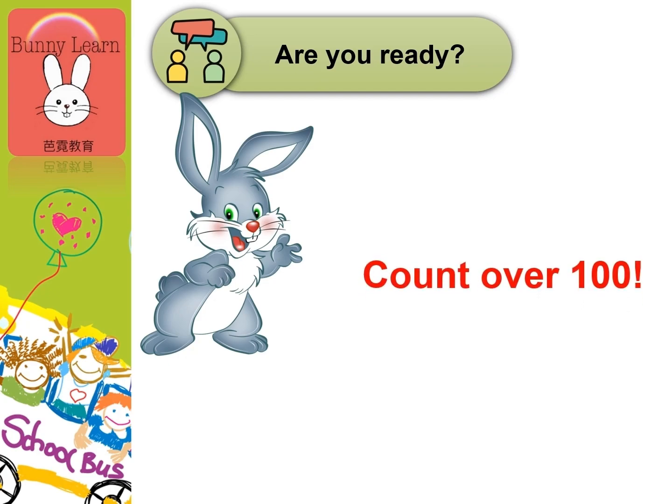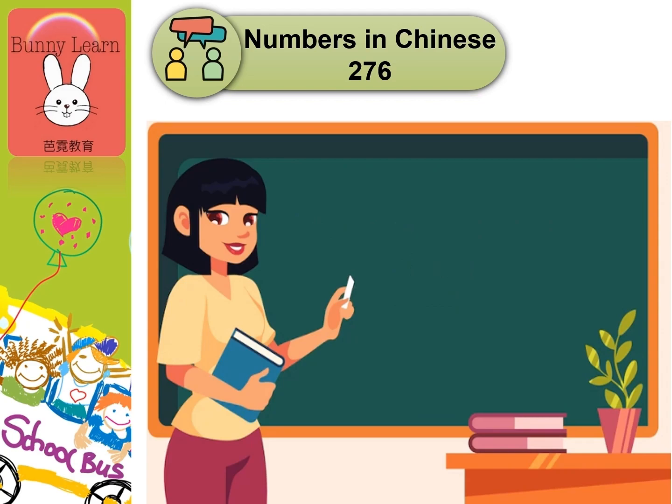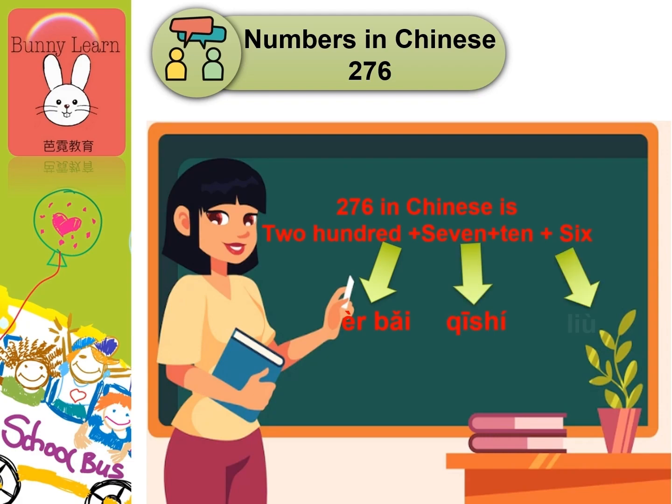Let's count over 100. 100 in Chinese is 一百. Now let's take 276 as an example. So 100 is 一百, but we're talking about 200 here. So we're going to say 二百. Then we already know 70 is 七十, and then we have 6, which is 六. Now we just put these all together. 276. Very good. See, it's very easy. Just with some practice, you can understand how to say numbers in Chinese.